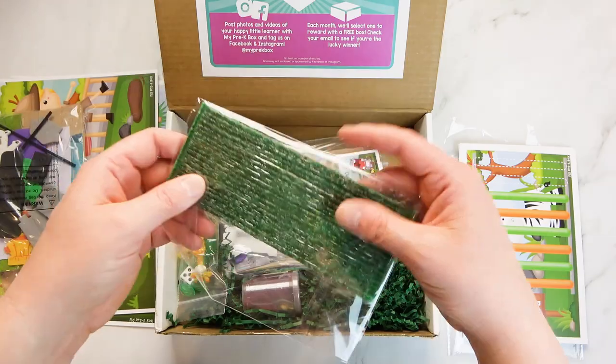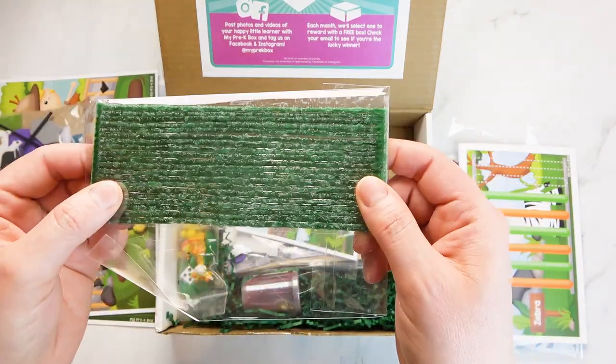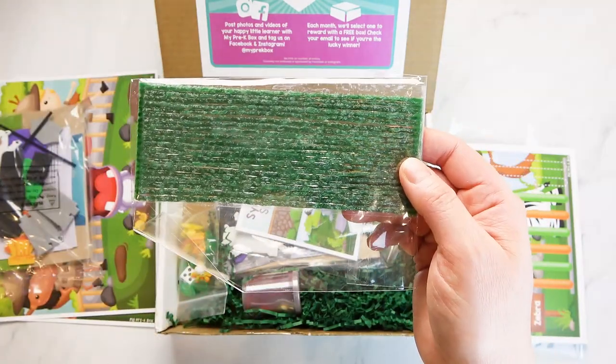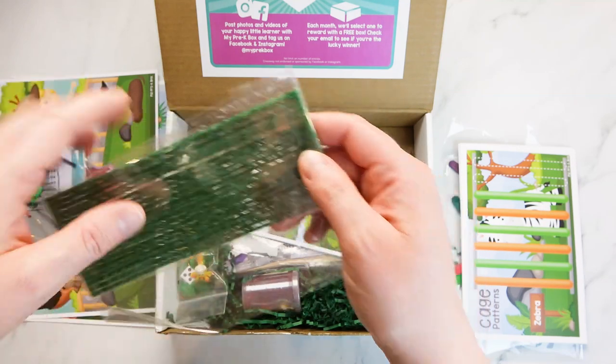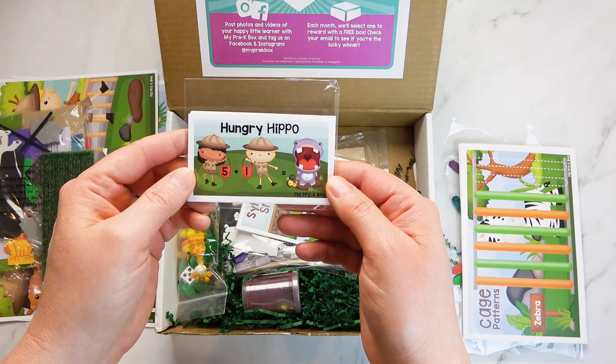And next here, it looks like we have the fun craft, and this one is a foam craft. Then we have some of these sticks. What are they called? They're these wax bendable sticks. And maybe it'll say in the book because I don't remember what they're called. But these are a lot of fun to use.